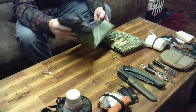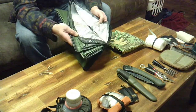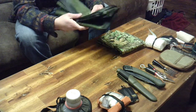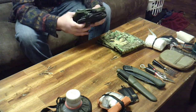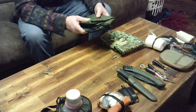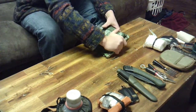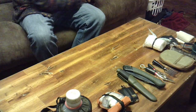And then I have a space blanket in here, which you could make a shelter out of if you needed to, and that reflective surface will help you stay really warm if you have a fire going. If not, keep it close to your body. Also works great in a super shelter. If you don't know what that is, you should look it up because they're pretty cool.